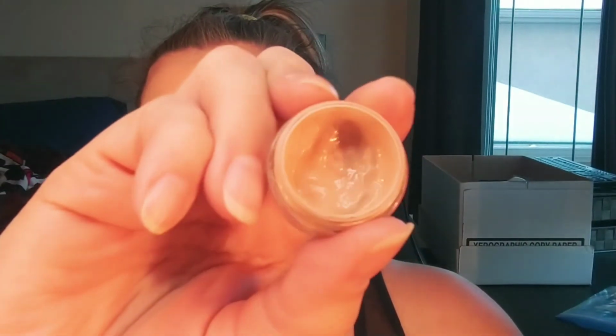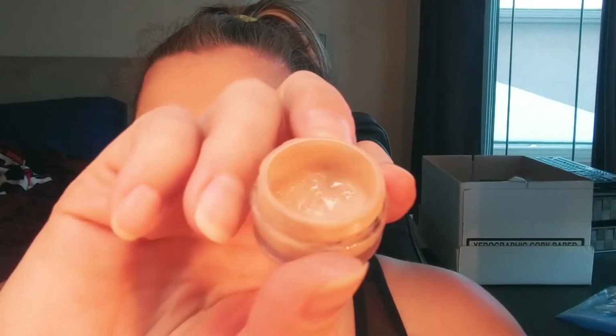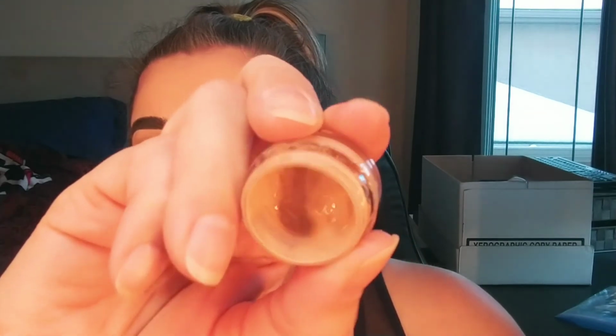So that's not something I will be repurchasing, but I will be finishing this up, and I do have another one as well. And then I also have my MAC Pro Longwear in NC20. It was just a tiny little tub. I fill this up with my full product so I don't keep pumping it. And yeah, I probably finished maybe half of what was in here. I thought I was going to finish this before a couple of the other items I actually finished, but that's okay. I'll continue to use that.